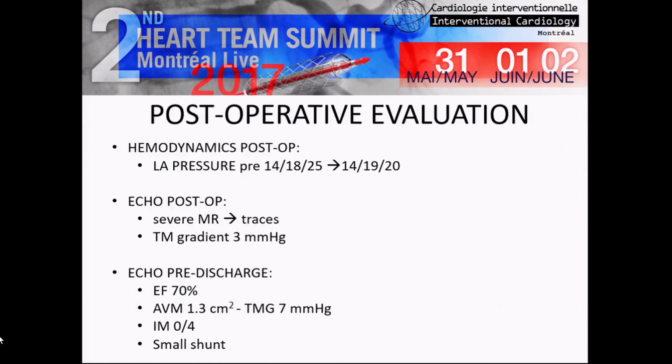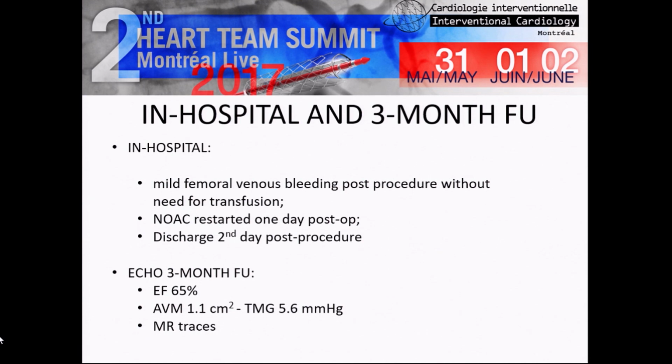So the final result of this procedure was quite good. In terms of the dynamics, the V wave went from 25 to 20. At the echo post-op, the mitral regurgitation, which was severe, went to traces. The gradient was 3, which is really good. And at the echo pre-discharge, which was 2 days afterwards, the ejection fraction was still 70%, with an area of 1.3 centimeters and a gradient of 7, with no mitral regurgitation and small shunt. And at 3 months follow-up, the ejection fraction was still preserved with an area of 1.1 and a gradient of 5.6 millimeters, with just traces of mitral regurgitation.